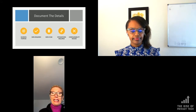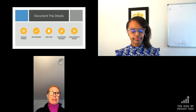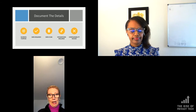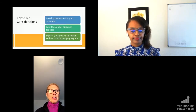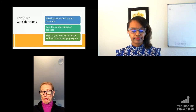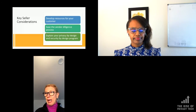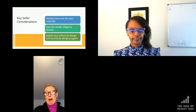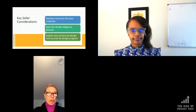So that should be the key consideration. Obviously, the goal is to make the vendor diligence process easier, but also to smooth the contracting process so that you don't have issues come up when you're talking with the attorneys or the lawyers and reviewing the agreement at the last minute. That is also a good opportunity to explain how you've performed privacy by design and security by design, because that's what enables you to provide those resources and that kind of transparency.